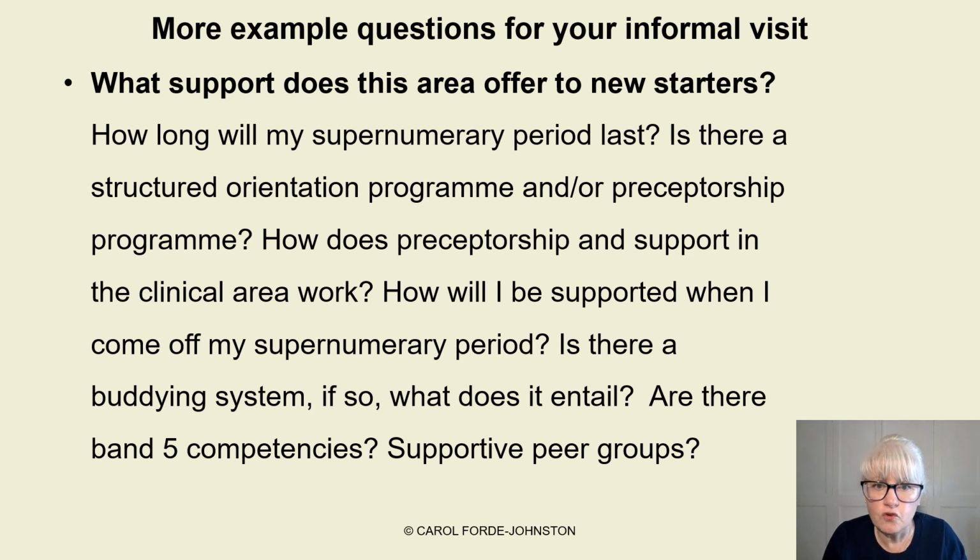Is there a structured orientation program, a preceptorship program? How does it work in that clinical area? How will I be supported when I come off my supernumerary period? And what sort of buddying system is there? Are there band 5 competencies or supportive peer groups?